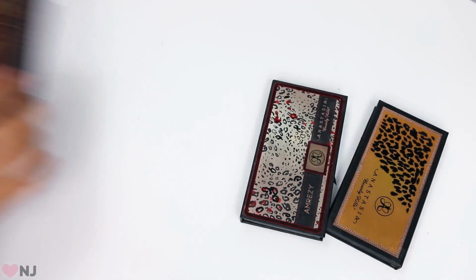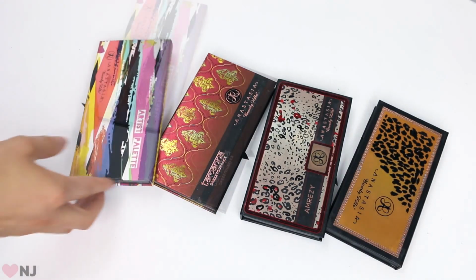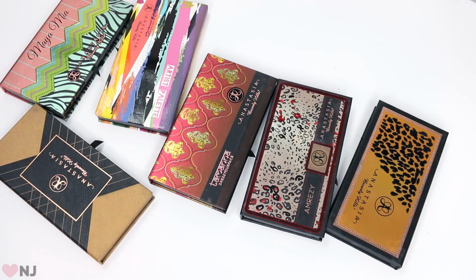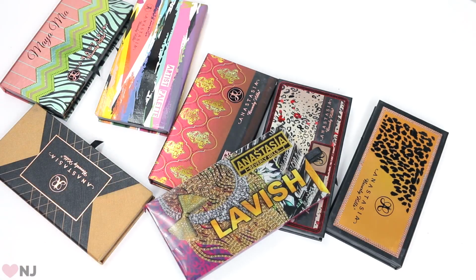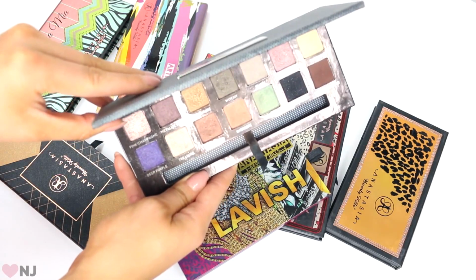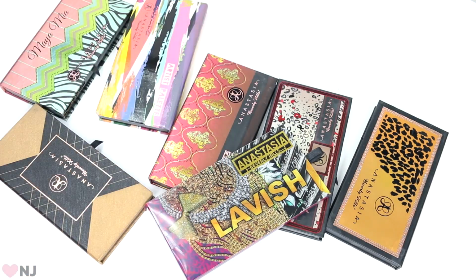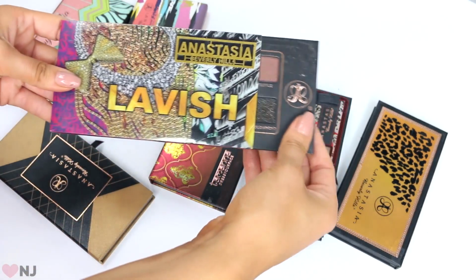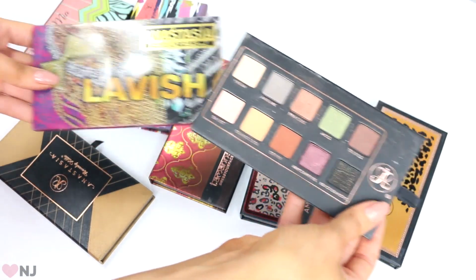Now, the Anastasia Beverly Hills palettes. I do have every single palette that they have ever released. I love them all dearly, and we'll go through them each individually. So first up, this is the Self-Made palette. As you can see, mine is very well loved and a little banged up from taking it to Sydney so much. Then we have the Lavish palette, which is different packaging, but I actually don't mind it.